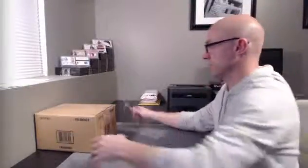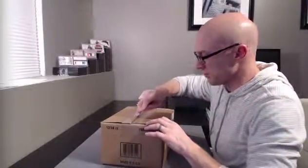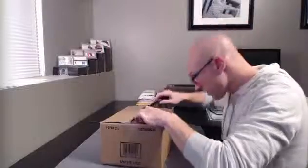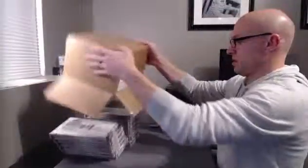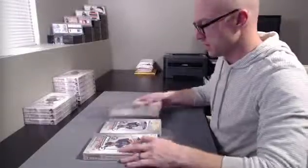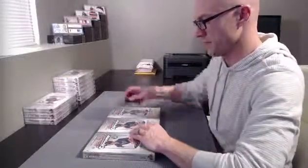So let's rip this. Let's do it. Hope this isn't the Topps Chrome. Nope, Bowman. What would be cool, Preston? Alright, we'll rip this three boxes at a time. I'm trying to get through this in record time.